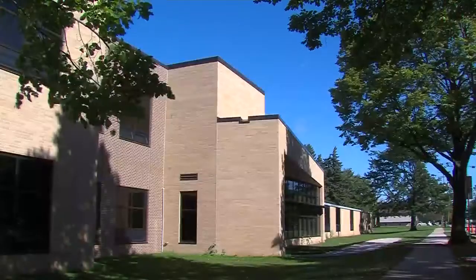Other schools are also in need of improvements. Describe the need at Eisenhower. Well, Eisenhower was a very crowded school, over capacity. So we added classrooms to that school. We also added flexible learning space, and the entire school got updated furniture for flexible learning spaces also.